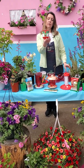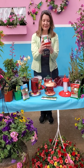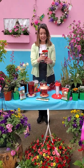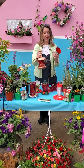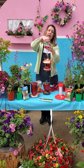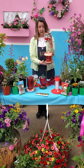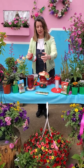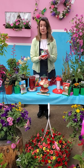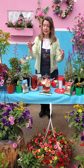This is an ant moat, and probably one of the things we sell the most of here, especially in the spring, besides plants, of course. And that is because it prevents ants from getting in your feeder. So you hang your feeder from it, you fill this with water, and then the ant comes down the hook, hits the water, and cannot get to your feeder. If you struggle with ants, this is an easy solution and an inexpensive one. All right, so those are some feeders. And then there are plants.